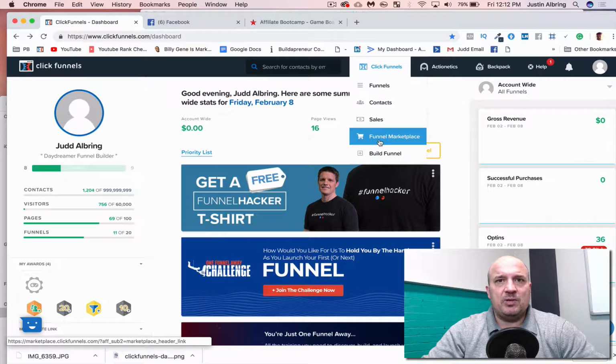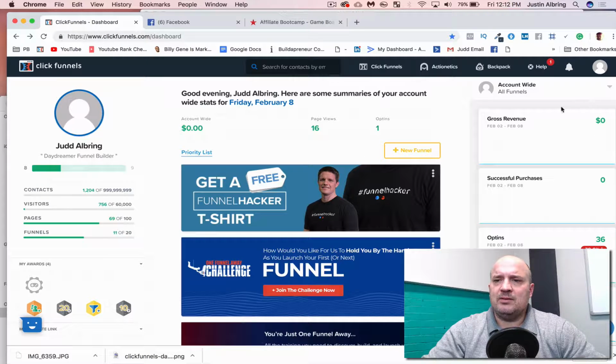The funnel marketplace is where you can actually buy funnels people make for you, but 99% of the time you're just going to build your own funnel. There's really no need to pay someone to build it for you, especially when you're getting started. And on the right hand side, it's going to tell you your revenue, if you're selling anything through a funnel, your purchases, opt-ins, and page views.